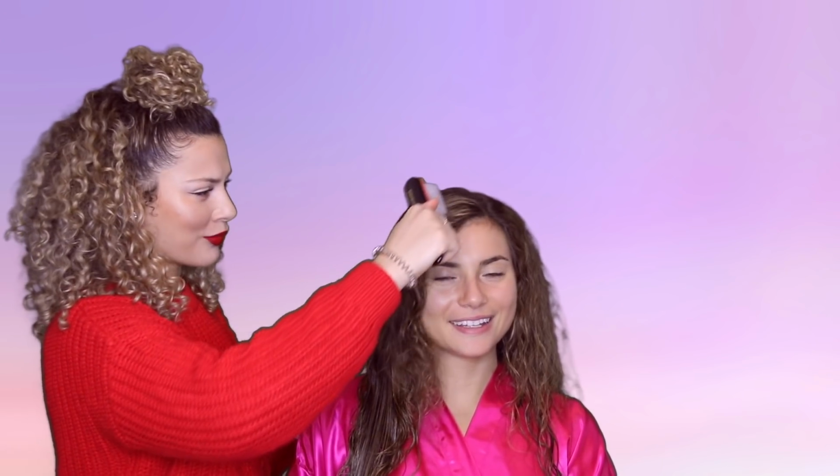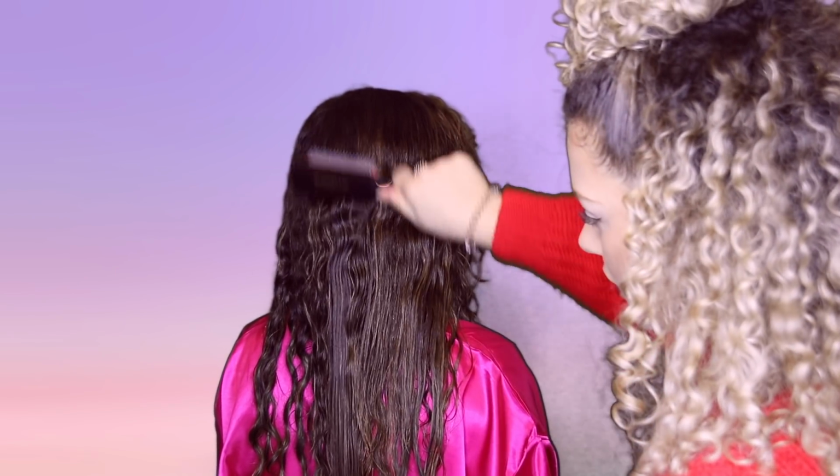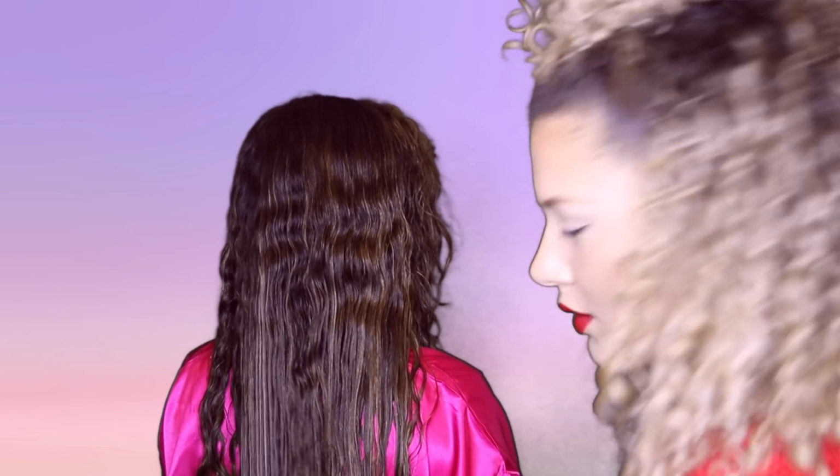Oh, that was a really nice brush. Truth be told, this is my first time using an actual Denman brush. We ordered it on Amazon. I ordered it on Amazon. Amanda had to order it on Amazon. Ooh, and it's really good. You're welcome. She's probably gonna steal it from me, so it's mine. It's technically mine because I bought it.